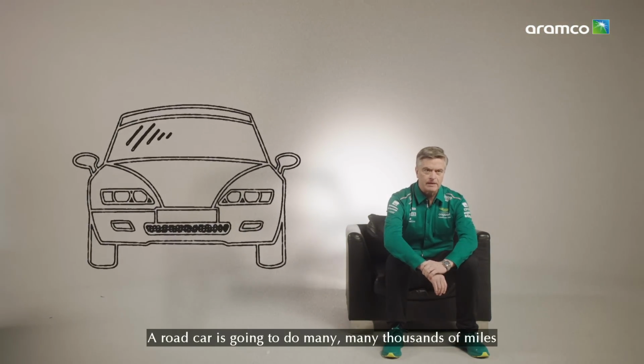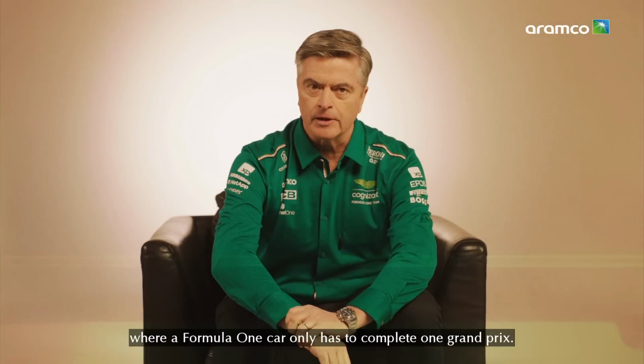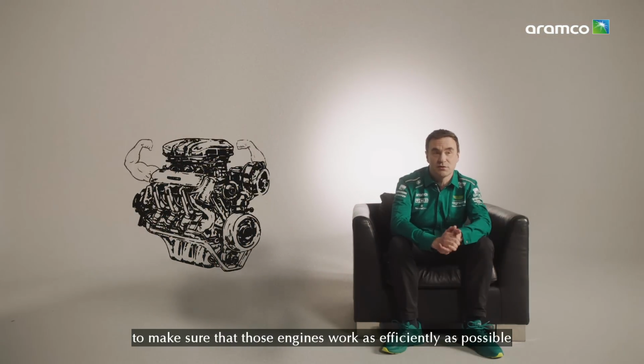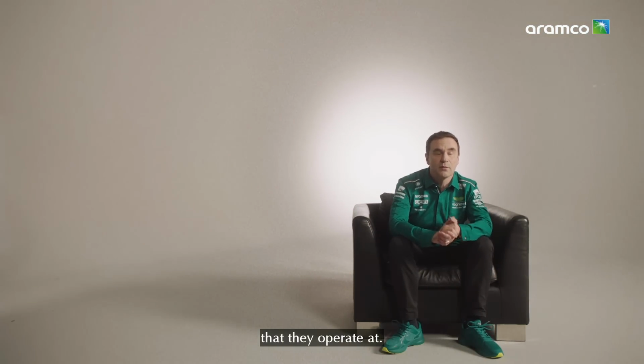A road car is going to do many, many thousands of miles, where a Formula One car only has to complete one Grand Prix. It's specially designed to have properties for race car engines to make sure that those engines work as efficiently as possible at the very high RPMs, or revs per minute, that they operate at.